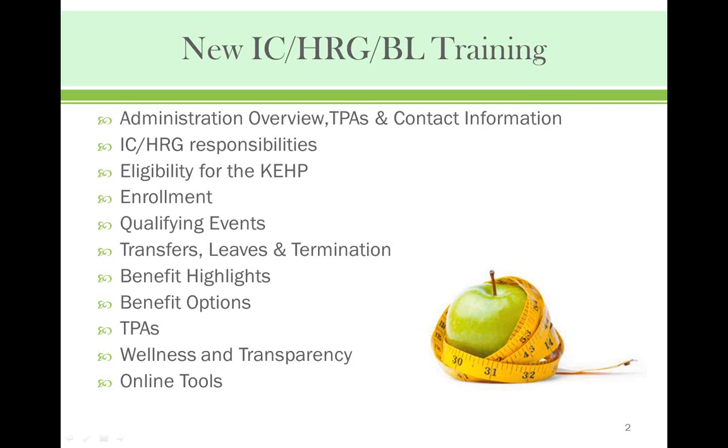Module 1 that you're currently viewing is the Administration Overview, TPAs, and Contact Information, the IC, HRG responsibilities, eligibility for the Kentucky Employee Health Plan, enrollment, qualifying events, transfers, leaves, and termination. Module 2 will be benefit highlights and benefit options. Module 3 will be TPAs, wellness and transparency, and online tools.